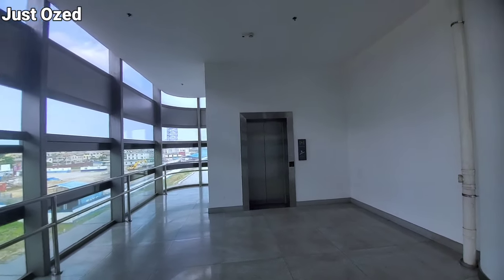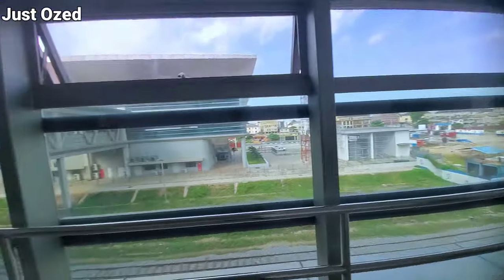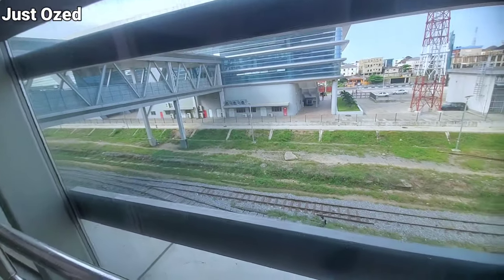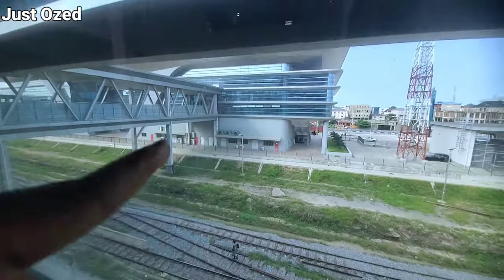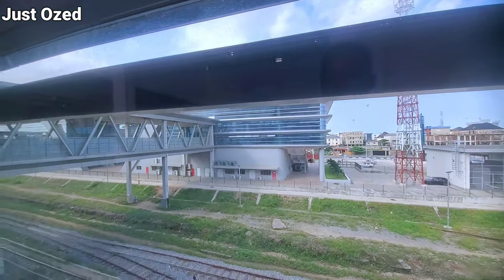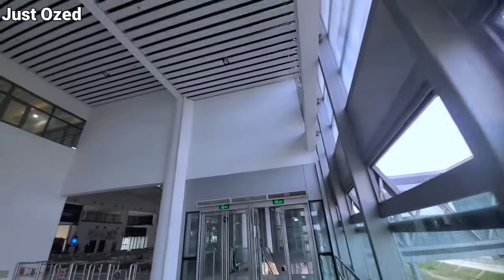Right here, we have another elevator that may be for personal use, I don't know about this, but right here you can actually have a view of the platforms, the tracks, and the other station. That's the other building of the station. All right, so what do you think about this, guys? We'll get there very soon. Just chill, relax.